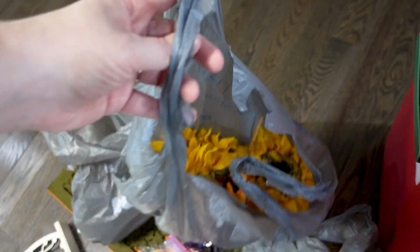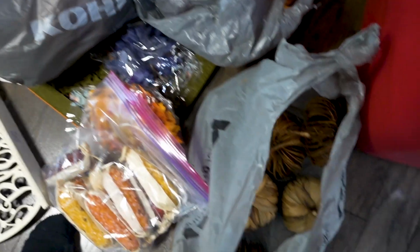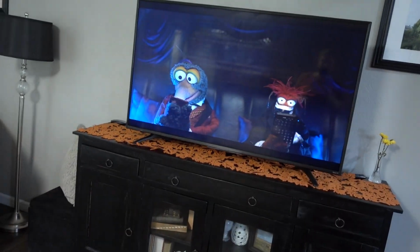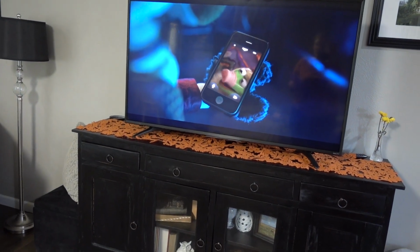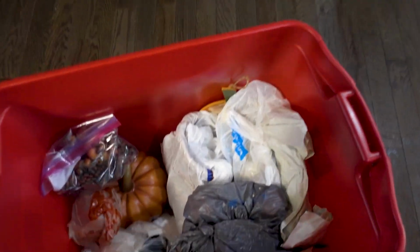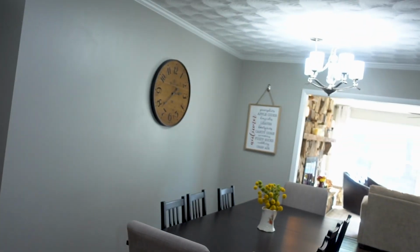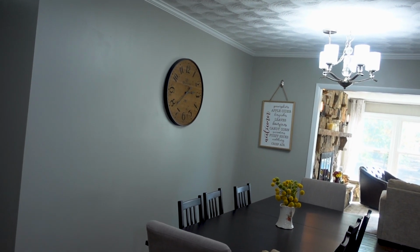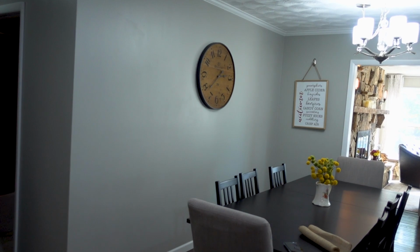So a lot of these bags in here are for the mantle that I decorate, and I'll show you a montage of that. And then I put on Muppets Haunted Mansion to kind of watch while I decorate a little bit. It's pretty fun. I love changing out signs. Now I have this one up, which I got at Aldi's, and it's dual-sided, so really fun. I really wish it was dual-sided fall and Christmas. Doesn't that make more sense than both sides being fall? Then you'd only have to have one sign. I'm not sure why they don't make them like that. So let's get to decorating.